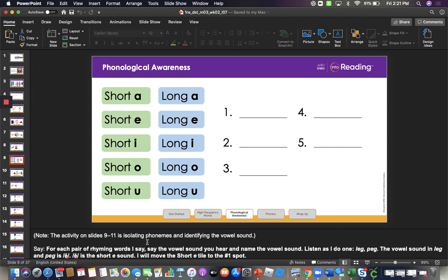All right, so for each pair of rhyming words that I say, I want you to say the vowel sound you hear and name that vowel sound. So listen, I'll do the first one. Leg, peg. The vowel sound in leg and peg is eh. Eh is the short E sound. So I will move the short E tile to number one. Listen again. L-e-egg, that's a short E sound. Pe-egg, peg, that's a short E sound.